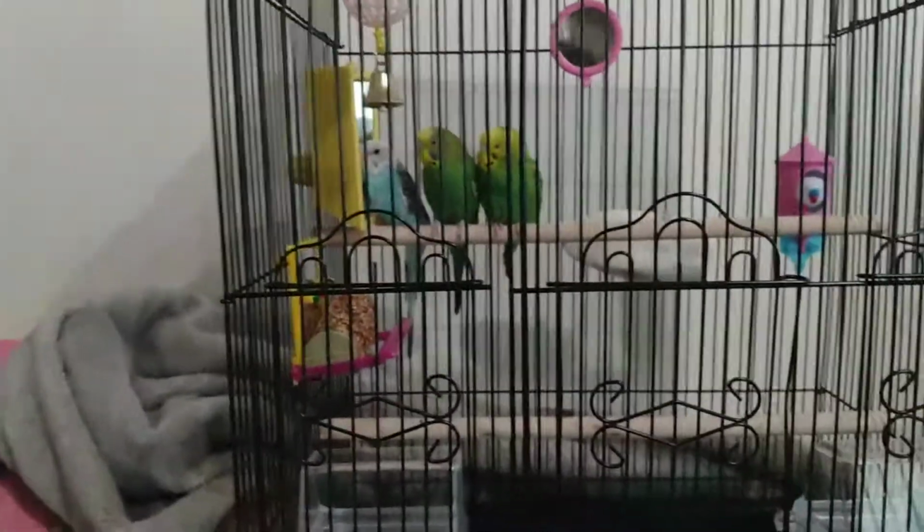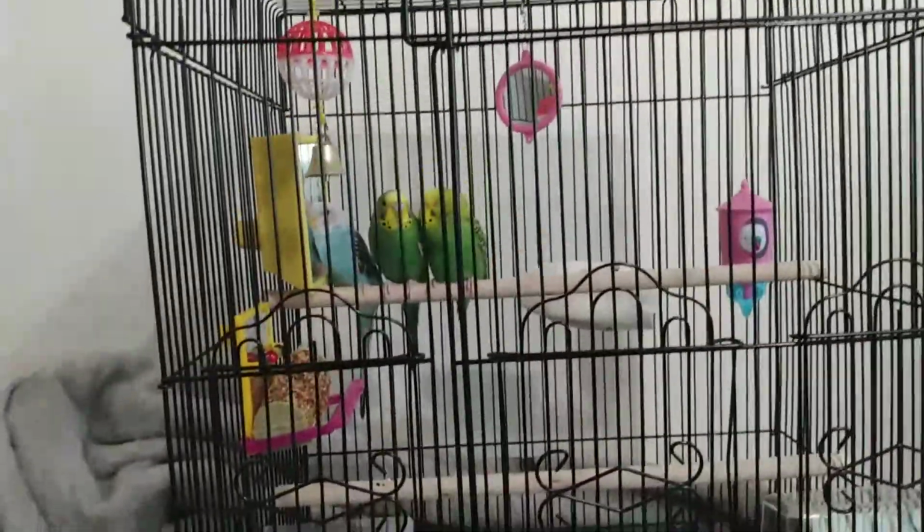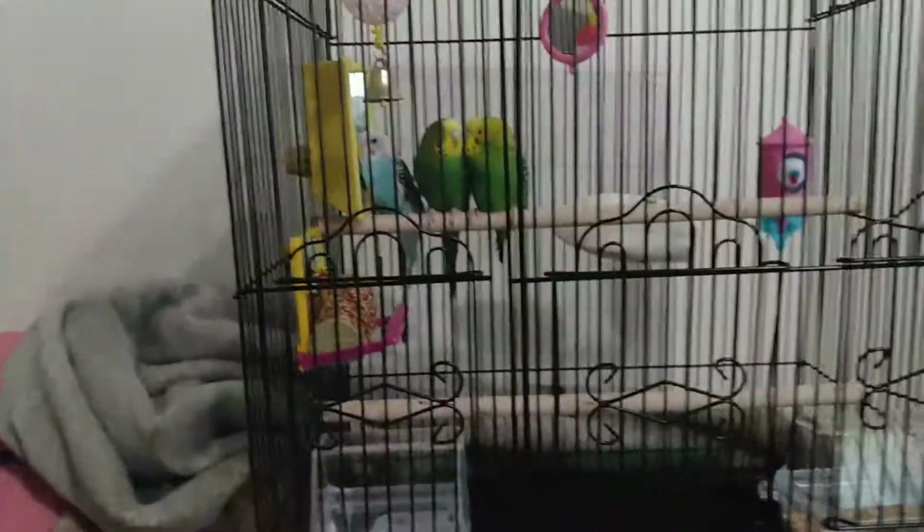Because she keeps, when we put our hand inside the cage to do uppies or whatever you call it, Perky will just be annoying. And one time I think she jumped on Sky just to get up on top of the mirror when she can fly.